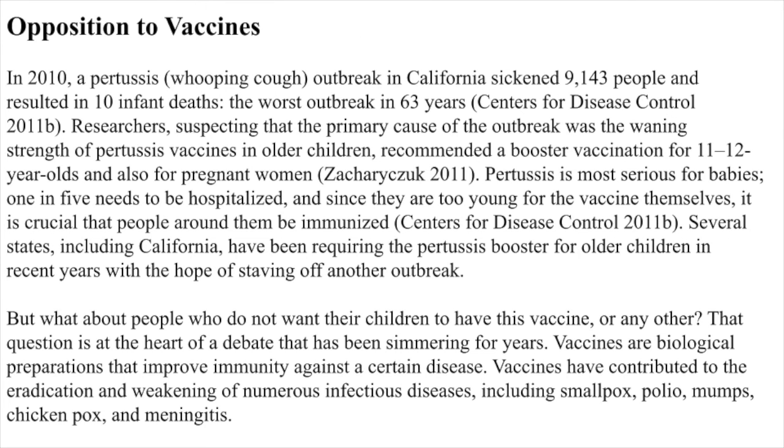Opposition to vaccines. In 2010, a pertussis, whooping cough, outbreak in California sickened 9,143 people and resulted in 10 infant deaths, the worst outbreak in 63 years. Researchers, suspecting that the primary cause of the outbreak was the waning strength of pertussis vaccines in older children, recommended a booster vaccination for 11 to 12-year-olds and also for pregnant women.